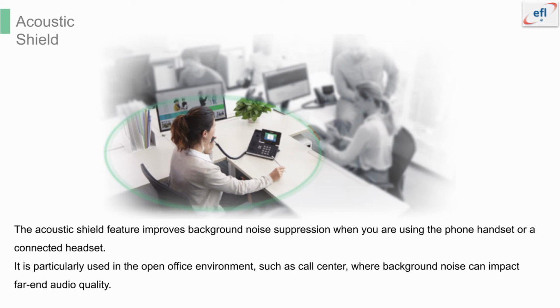The acoustic shield feature improves background noise suppression when you are using a phone handset or a connected handset. It is particularly helpful in an open plan environment such as a call center where background noise can impact far-end audio quality.